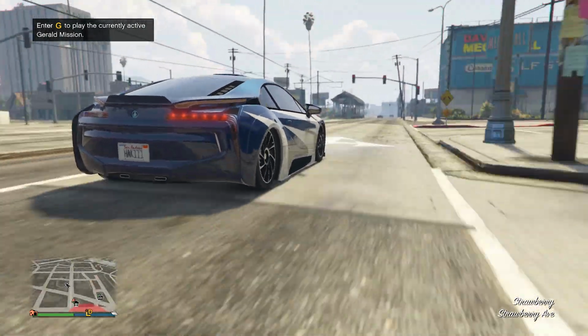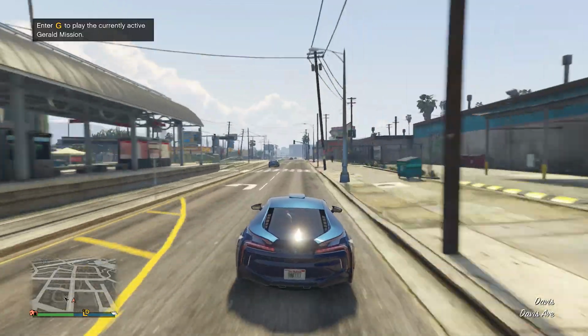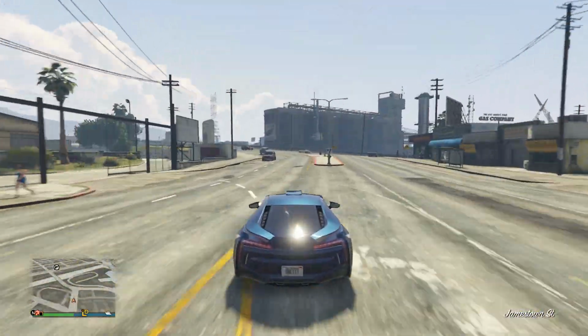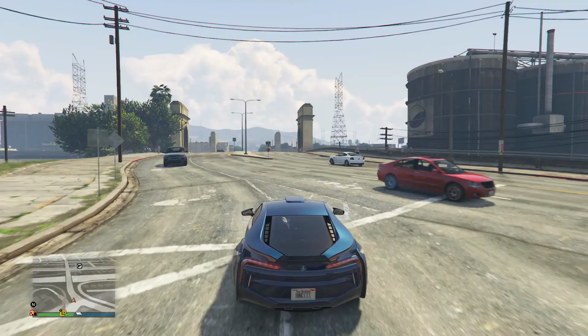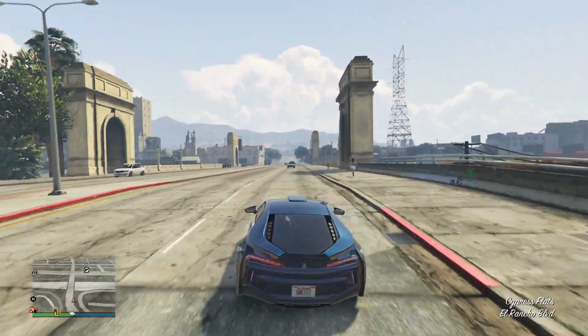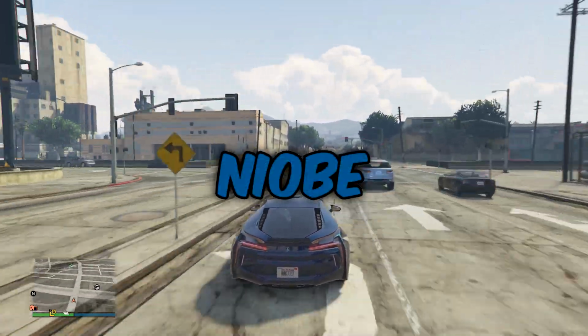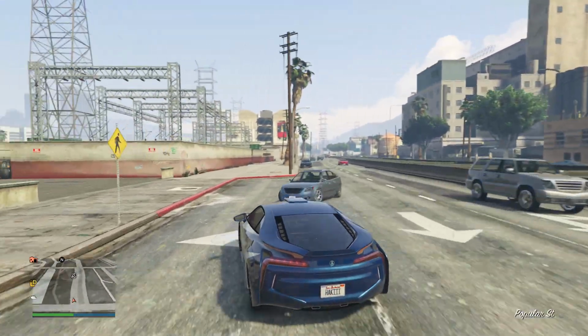How Special Works has become the fastest subcategory of vehicles in GTA Online, and in this video we're going to be taking a look at the best and fastest ones. Muscle cars, off-road, sports cars, we're going to have a bunch of different car classes in today's video. Beginning with the new Niobe, based off the BMW i8, this is a great all-arounder vehicle.